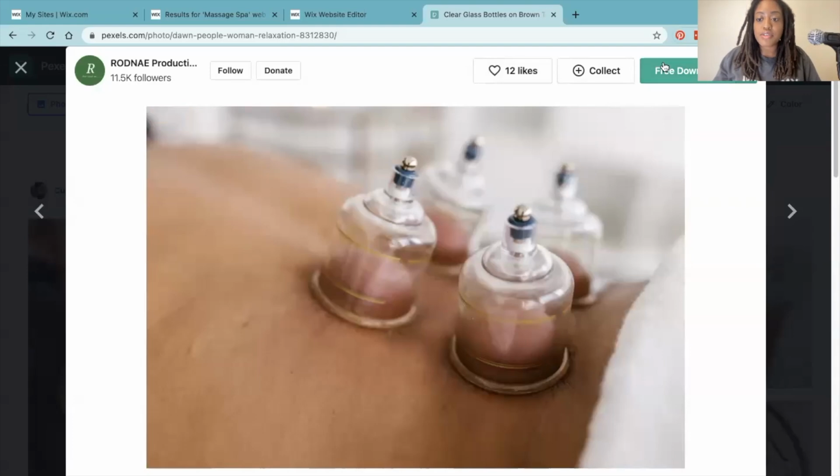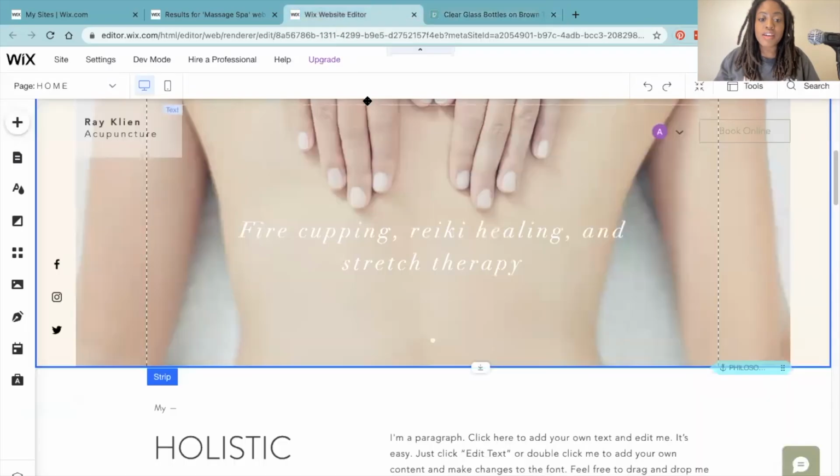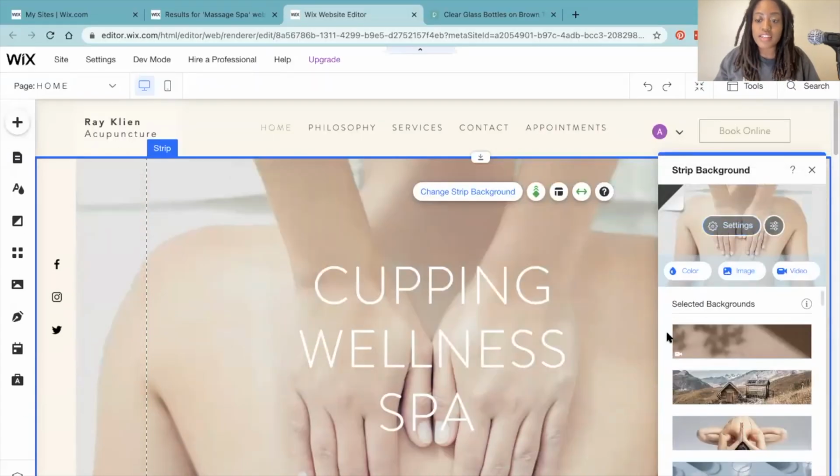So I'm going to download this. And it's really nice if you can give credit to the person who created it, but it's not required. And you can also donate to them or shout them out on Instagram, which helps them get discovered. So you see I downloaded it down here. I'm going to change the strip background. I'm checking the time because I want to get this up quickly.